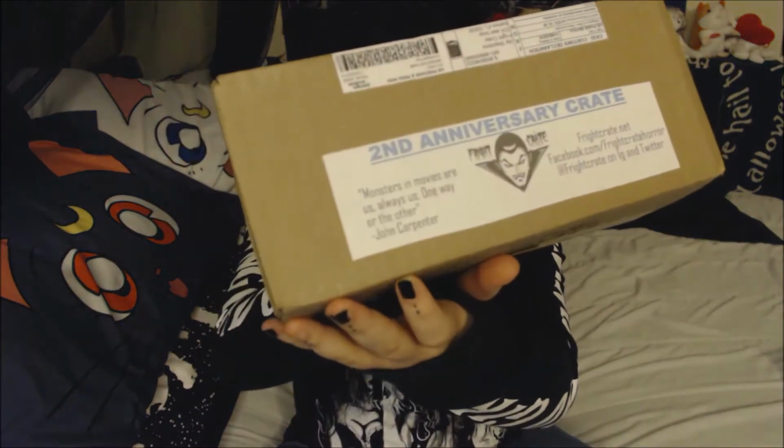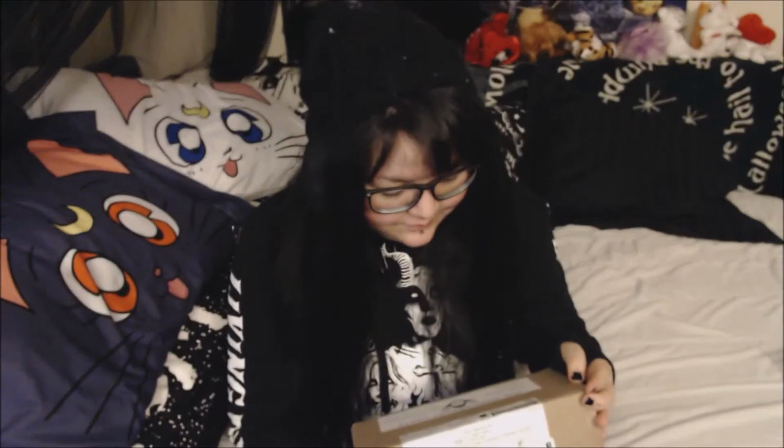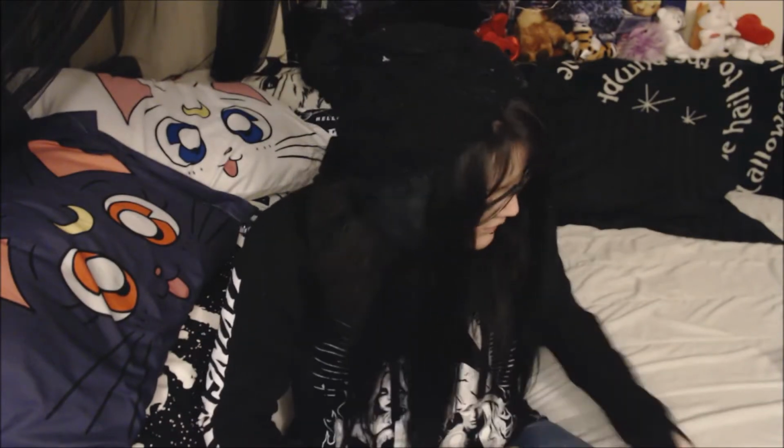Hey. So I have a package here. It's from Fright Crate. It's a horror-themed monthly mystery box, and I thought I'd check it out. It seems pretty cool. This one is their second-year anniversary crate, and the themes are Halloween, Trick or Treat, Demons, Hocus Pocus, and Carrie.